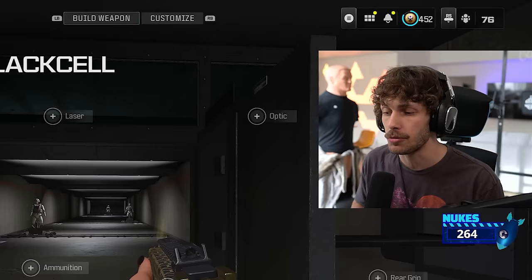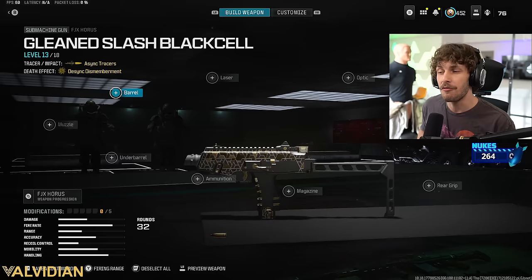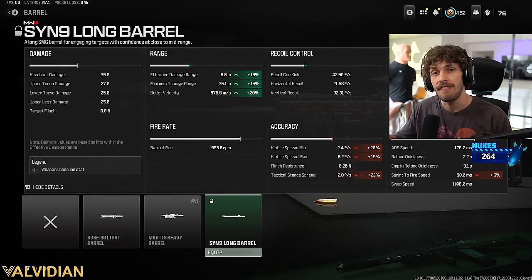So if we go over to the muzzles, we actually can't throw on a muzzle until you throw on a barrel. So if we go over to the barrels first, we got two good barrels. We got the long barrel and the Martis heavy barrel. The best way I can describe this gun, it's the WSP swarm of the WSP swarm. Very fast, fiery. It's very good up close, medium and long range, absolute dog shit.